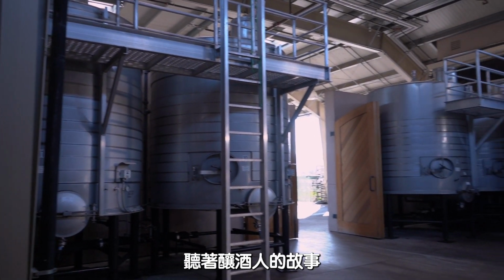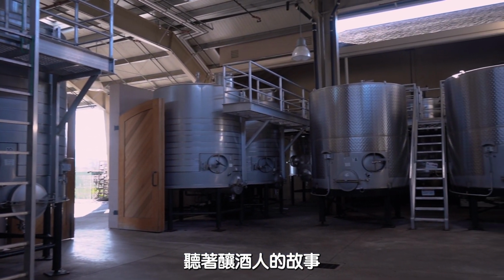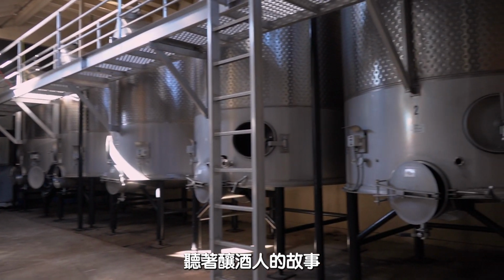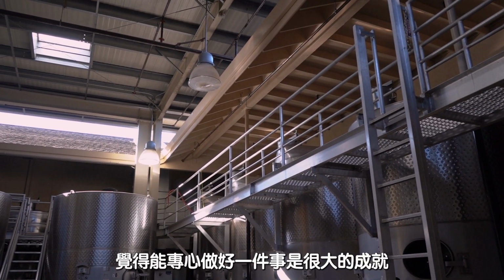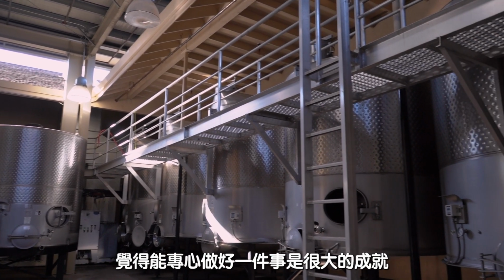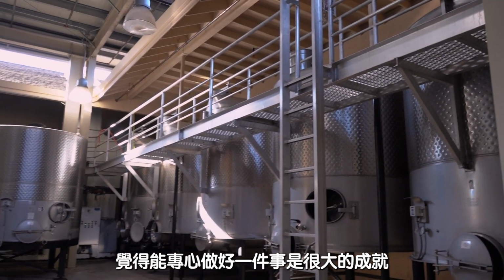So making wine produces CO2, and CO2 in large quantities builds up in those rooms. If you're not careful, you could get put to sleep by the CO2, and you'd fall in the tank. Oh, no, okay. And so that's why they have a railing up there.